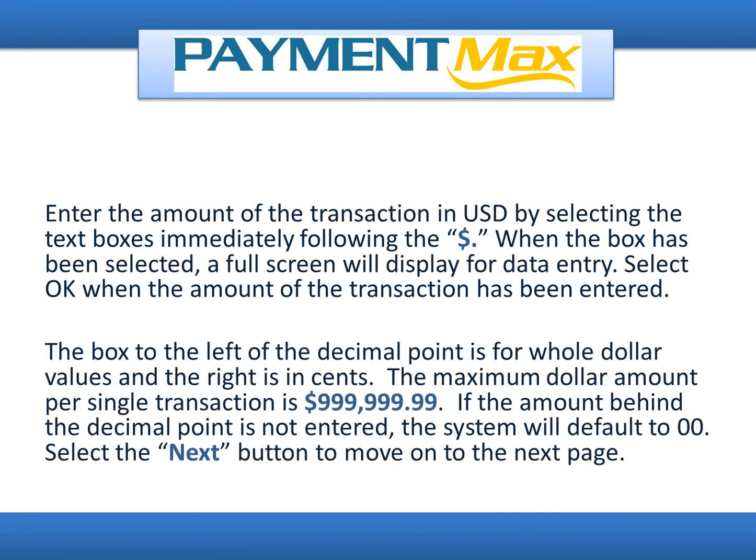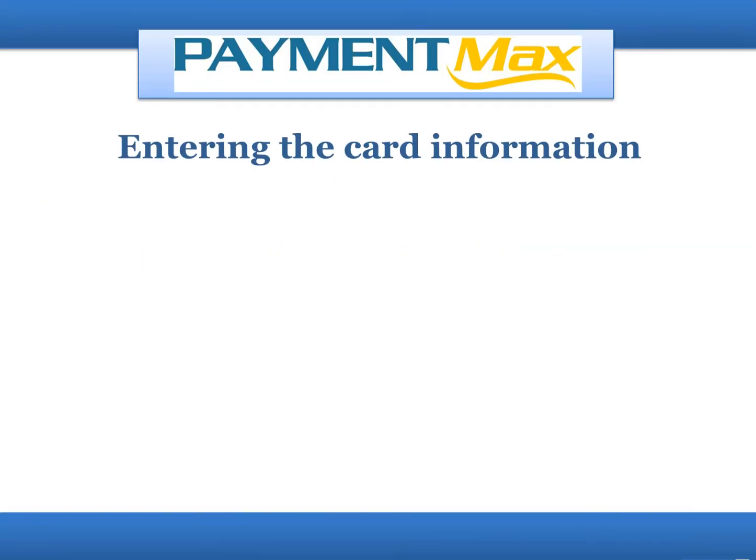The box to the left of the decimal point is for the whole dollar value, and the right is in cents. The maximum dollar amount per transaction is $999,999.99. If the amount behind the decimal point is not entered, the system will default to 00. Select the Next button to move on to the next page.